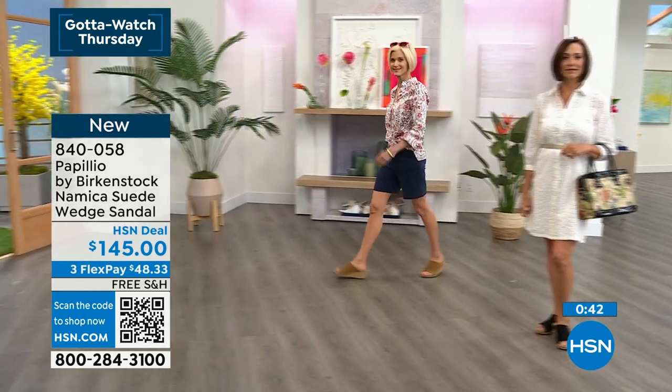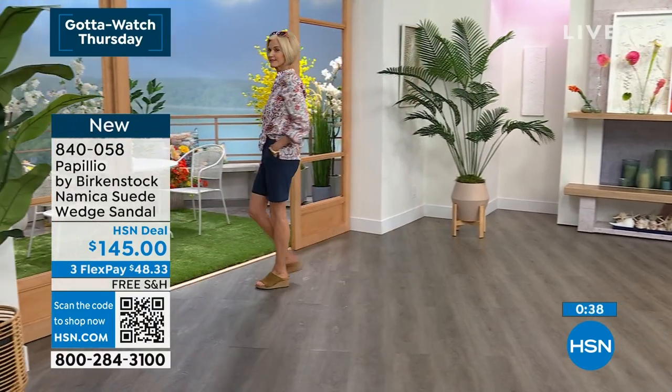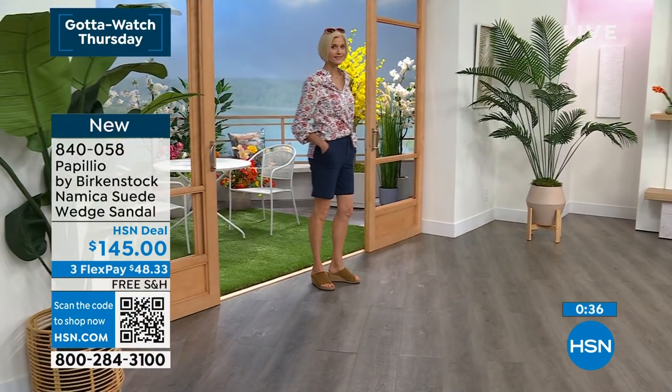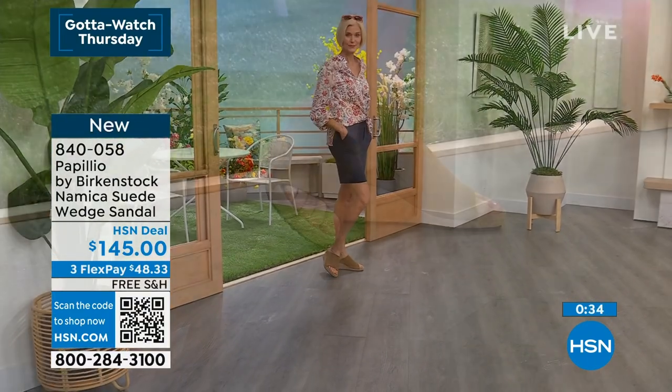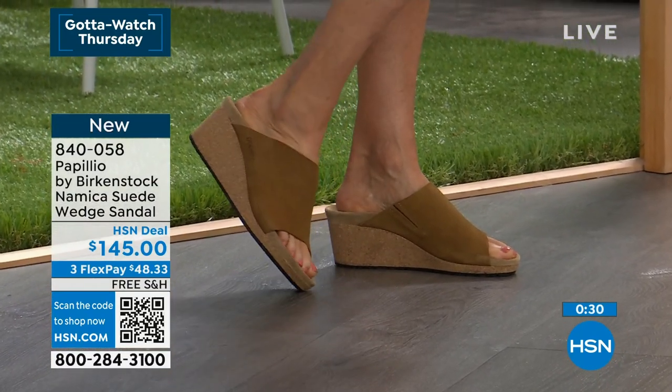And literally every single one fits like a glove because they are molded to your foot. So imagine your entire wardrobe of shoes, every single one fits like a custom orthotic. Imagine. Almost. That's the experience that you're getting.